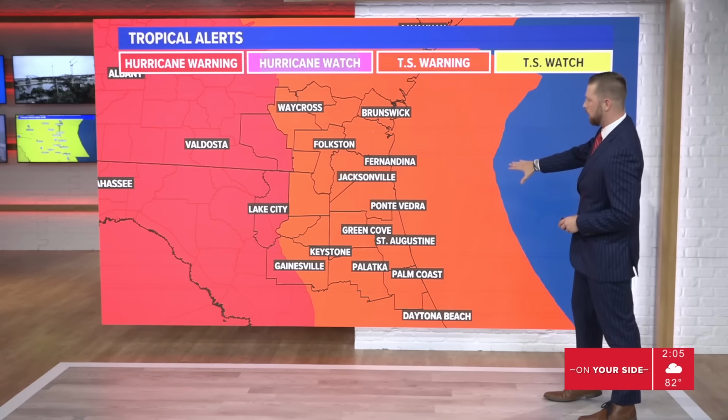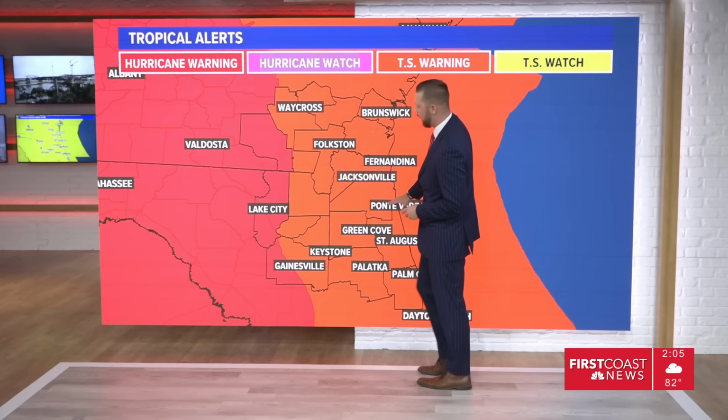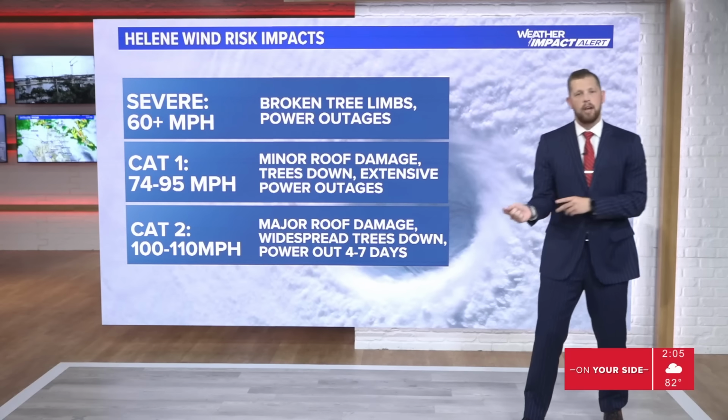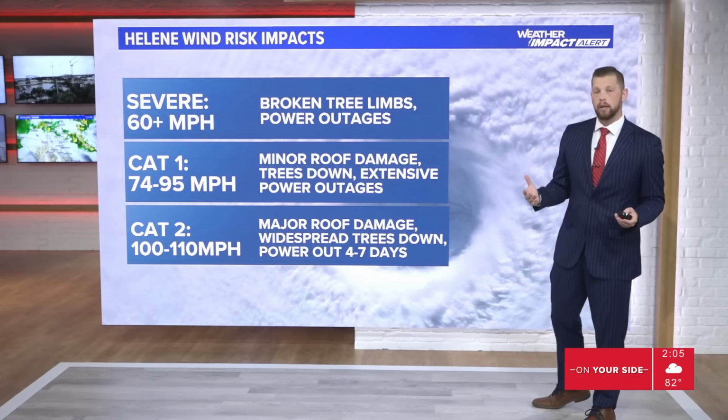This has been in effect for the last 2 days now. Tropical storm warning for nearly all of our First Coast counties. Columbia, Clinch County, though, you are still in that hurricane warning. So if you're along I-75 and west, you do have that potential to at least feel hurricane force winds.